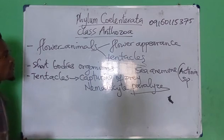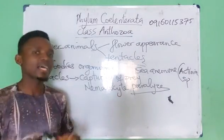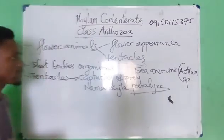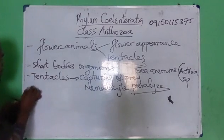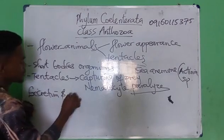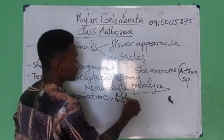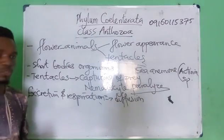I said they use tentacles to capture their prey, but they use nematocysts to what? Paralyze their prey. And I told you that on the inside of the enteron, there's what? Extracellular digestion. Take note of that. Now, of course, they digest, and excretion and respiration is by diffusion. Excretion and respiration is by what? Diffusion. And it occurs throughout the body surface. So please take note of that.